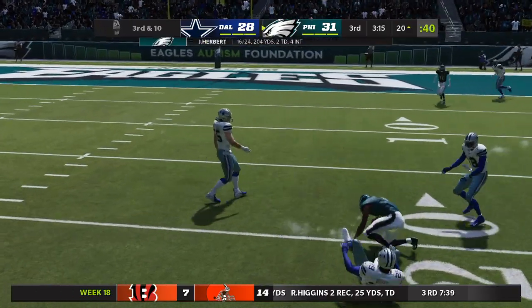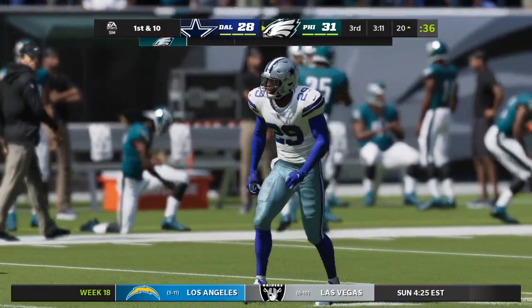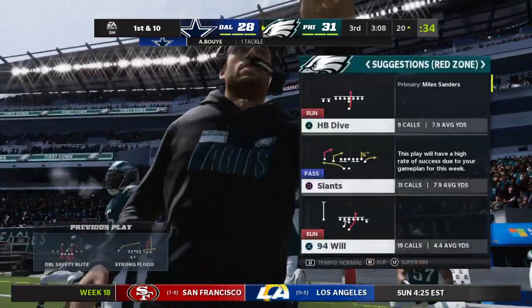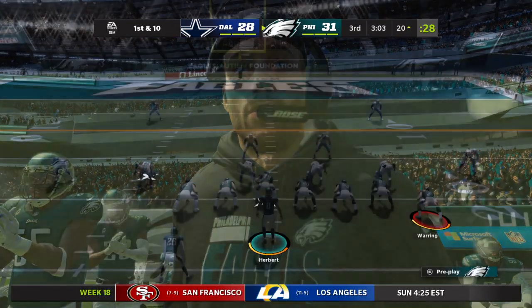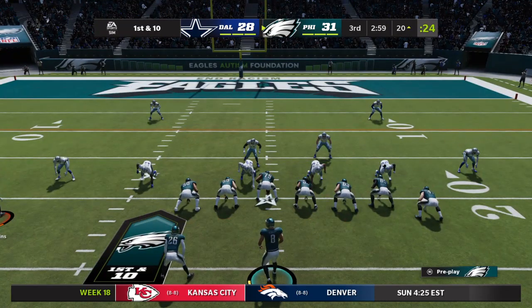He's got Smith here. And he is going to have an Eagles first down as they're able to get the third down conversion. Whenever we talk about moving the sticks and controlling the football, there's a great example right there. Those are the third downs you need to convert to win football games.